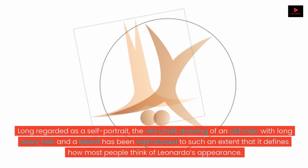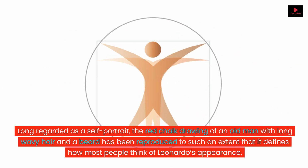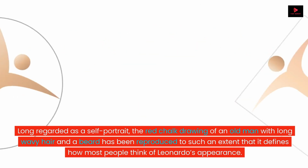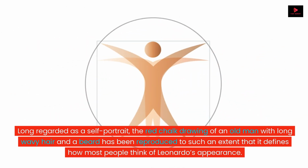4. Self-portrait, circa 1490–1515–16. Long regarded as a self-portrait, the red chalk drawing of an old man with long wavy hair and a beard has been reproduced to such an extent that it defines how most people think of Leonardo's appearance.